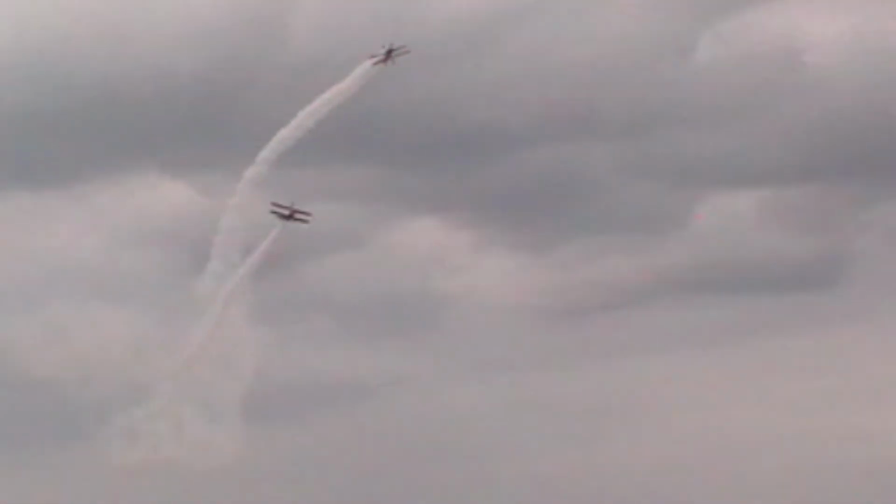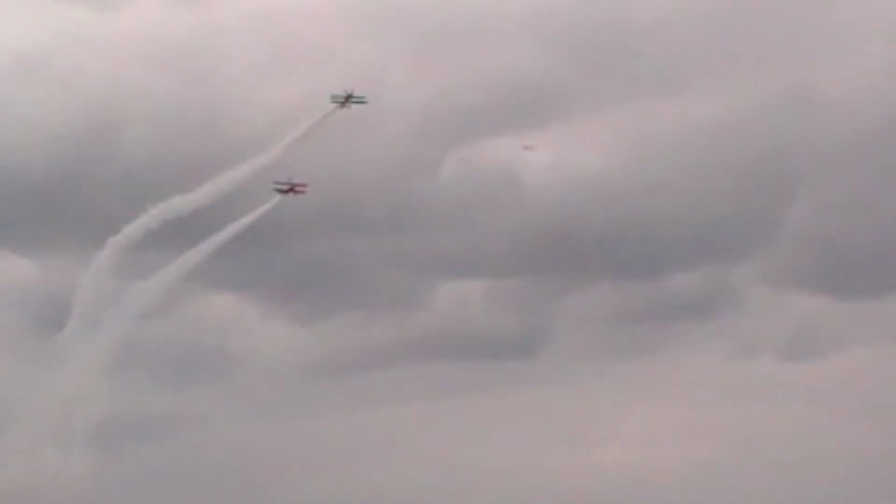Oh, and here we go. We've got to go for the inverted. Now, look, I've seen them do this before. Let's just see. Yes, I think Martin's coming up underneath now to try and get the girls to shake hands. Keep your eyes peeled. Are they going to do it?